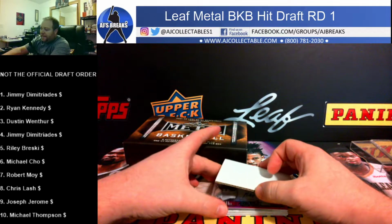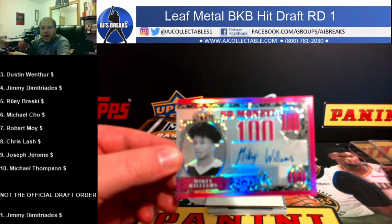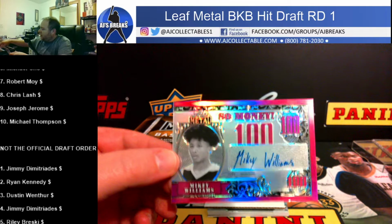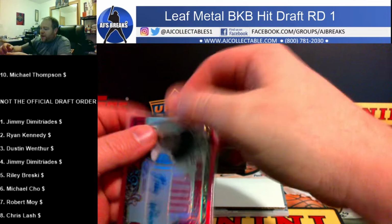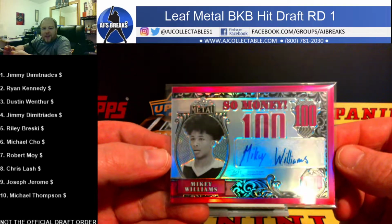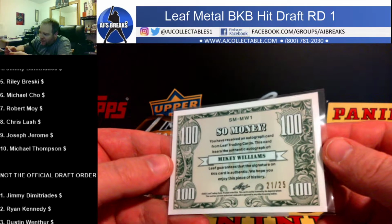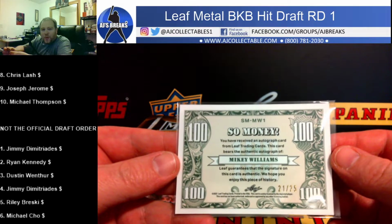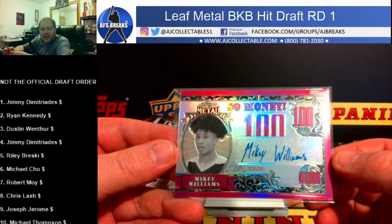All right. First one out: So Money. It's Mikey Williams. I wasn't sure if we could do this as a serial break. I'm assuming they're all numbered. Mikey Williams on the $100 bill, yo. That is numbered to 25. 21 of 25, Mikey Williams. I will take pictures of all the cards and place them for the hit draft.